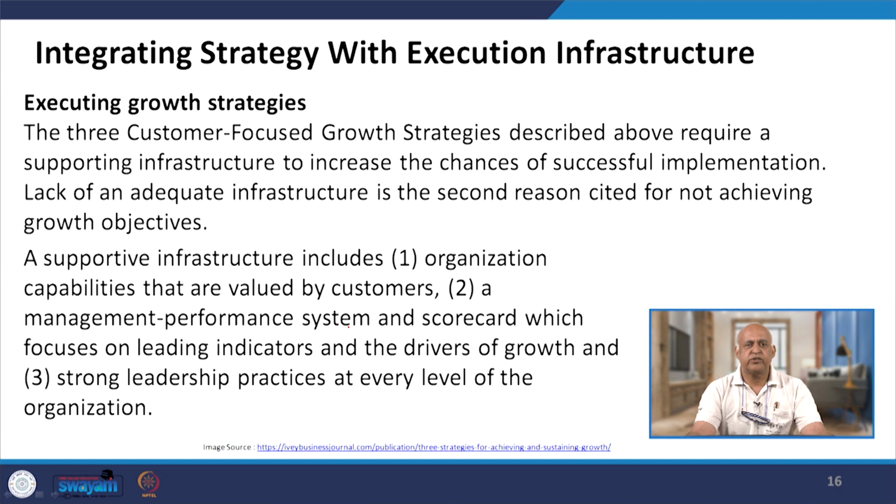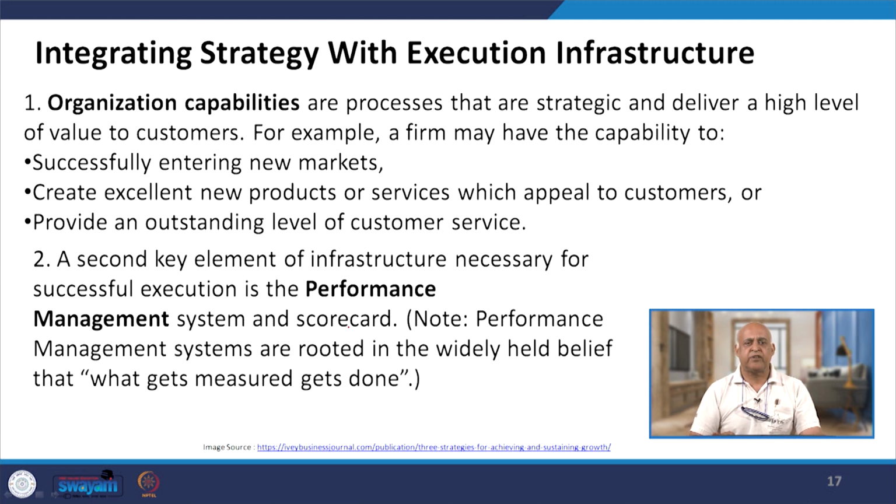For executing growth strategies, the three customer-focused growth strategies described above require supporting infrastructure to increase the chances of successful implementation. Lack of adequate infrastructure is the most cited reason for failing to achieve growth objectives. A support infrastructure includes organizational capabilities that are valued by customers, a management performance system and scorecard which focuses on leading indicators and the drivers of growth, and strong leadership practices at every level of the organization.